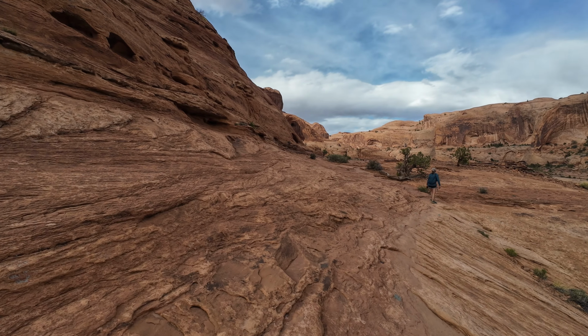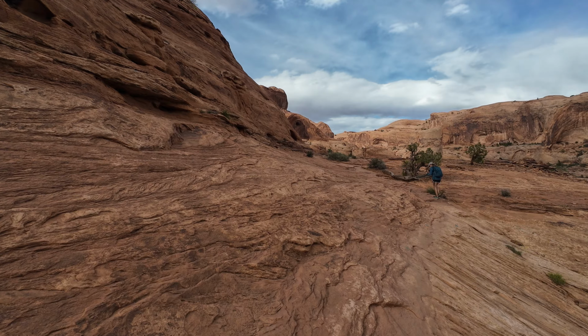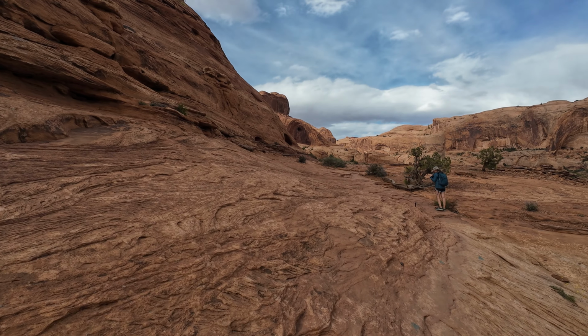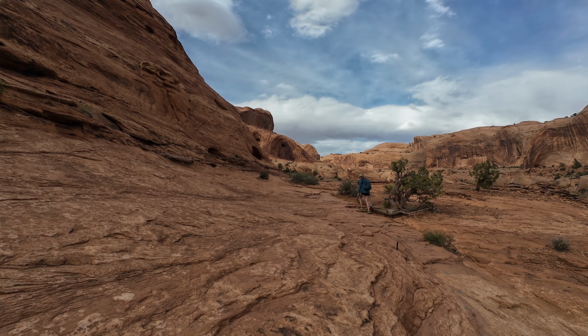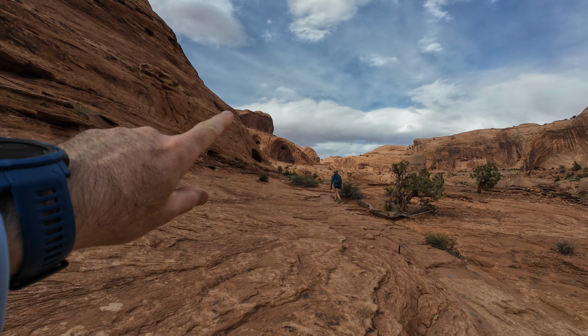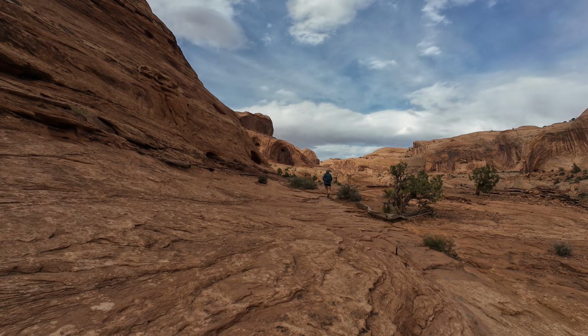And here's our first look, the Corona Arch. Maybe kind of hard to see, so it's kind of blending in with the background, but that's it right there.